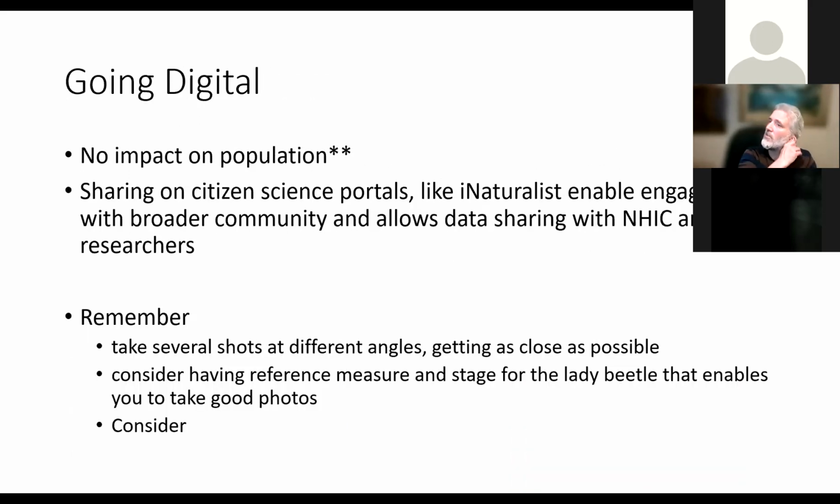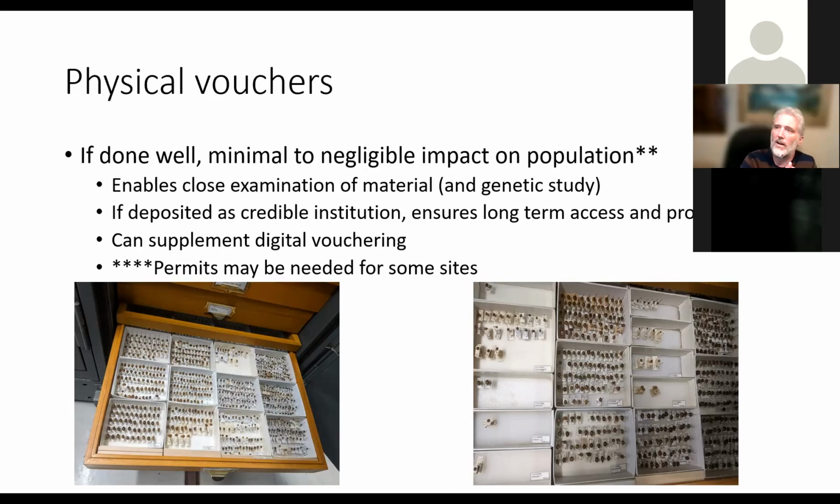Now, in terms of going digital, I'm going to say no impact on population. I have to sort of go back here. Minimal to negligible impact on population when it comes to physical vouchers. There's very little to no real evidence to suggest any insect collectors have really contributed to a species going extinct, unless it was a species that was already going out the door and somebody purposely did that. So unless you're actively trying to hunt down every single insect, you're going to have a very negligible impact on the populations.